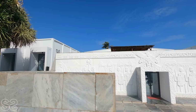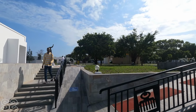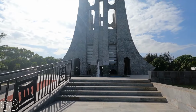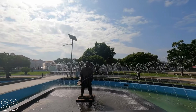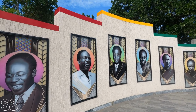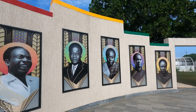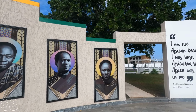While in the museum, we learned about Dr. Kwame Nkrumah. He was the first prime minister and the president of Ghana that led former Gold Coast to independence from Britain in 1957. He was born on September 21st, 1909, and he died in Bucharest, Romania, on April 27, 1972.